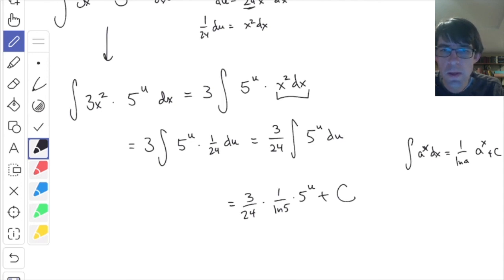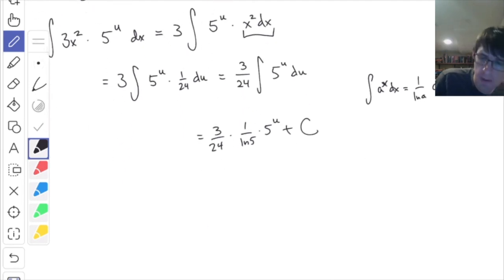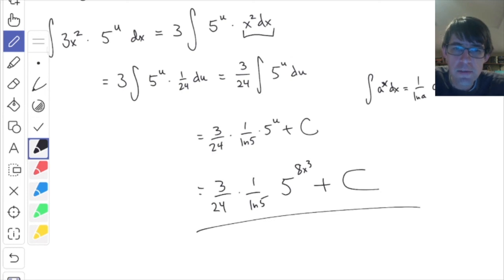All right. And then, almost done, there's one more step. Anybody remember the last step in the u substitution? Everybody's favorite step. Do you have to put the 8x cubed back in? Yeah, plug the x's back in for u. So u is off the screen now. u is 8x cubed. So my final answer here is all of this, but with the 8x cubed in there: 3 over 24, 1 over natural log 5, 5 to the power 8x cubed. That's my final answer. All right, that's kind of a tough one.